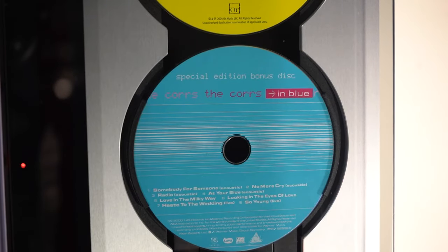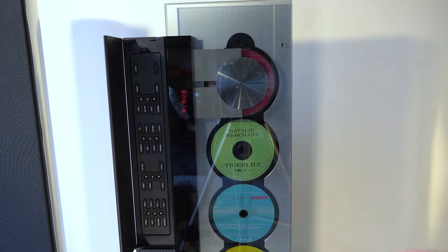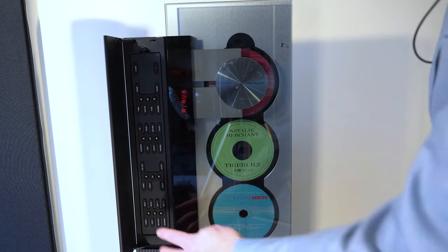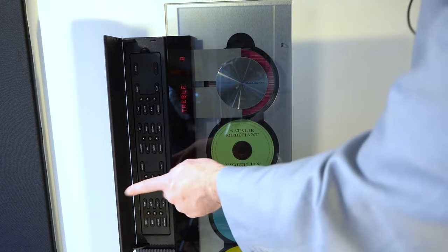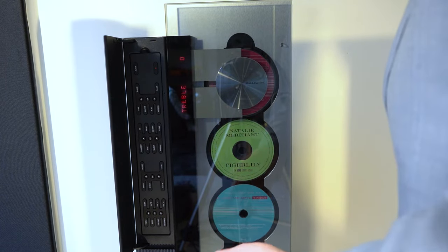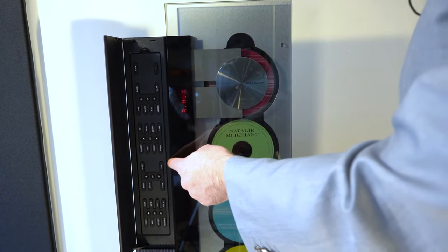The text is perfectly aligned and in exactly the same position as you placed it in. The controls of a Bang & Olufsen Beosound 9000 are relatively straightforward. You've got things like loudness, balance, bass, treble, mute, volume controls. You've got a timer function, so you can set a time and have it turn on and turn off at certain times. You've got a bunch of CD controls here.